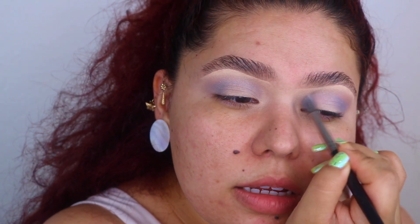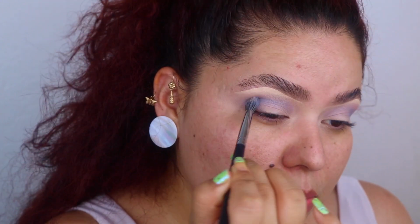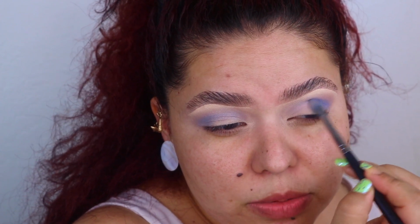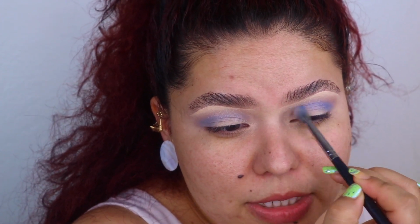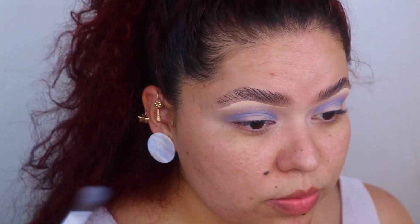I think I'm going to do kind of like a halo eye. I'm going to start to build it up just a tiny bit more. And I'm really focusing it more now on the crease as opposed to a little bit higher up like we did earlier. Okay. So far they're performing so good. I love this palette already.